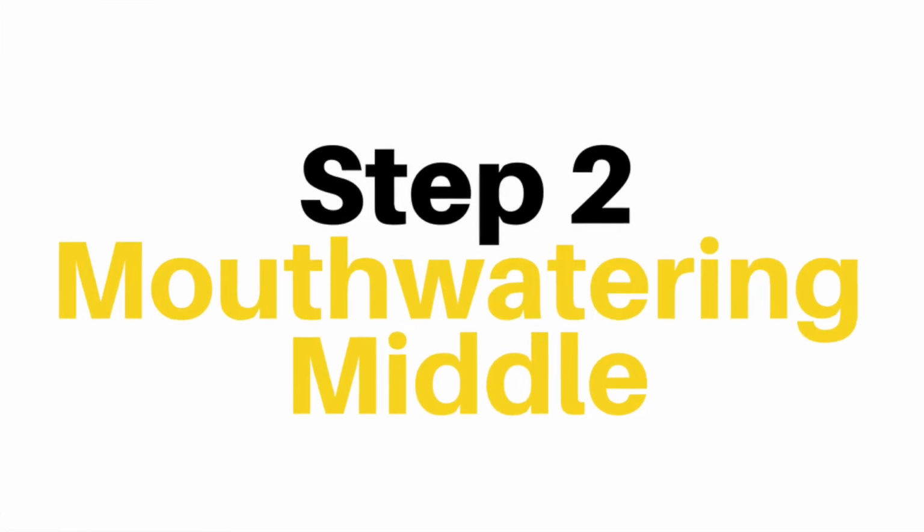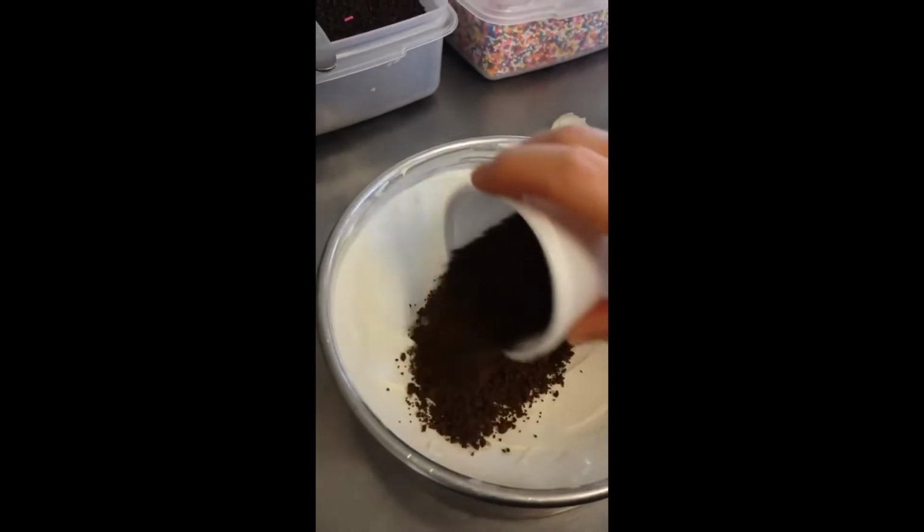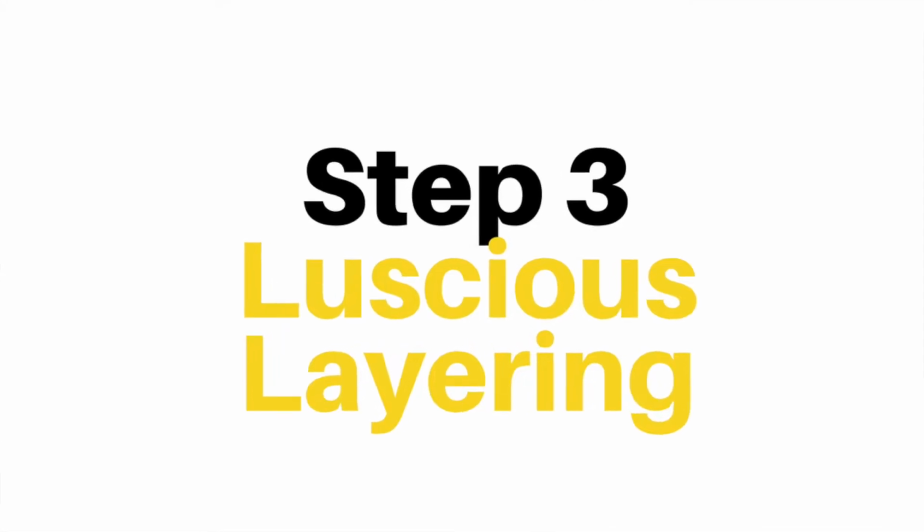Step 2, mouth-watering middle. Yeah, sure, ice cream cake, chocolate cake crunch goes in the middle, right? Granted, it is one of the most common and popular choices, but it's not the only option available to you. Not at Joe's Dairy Bar and Grill anyway. There may be an upcharge for certain cake middles, or things such as chocolate or vanilla pudding or cannoli cream. But the bottom line is that, more or less, your only limit at Joe's Dairy Bar and Grill would be your imagination.